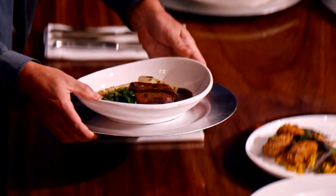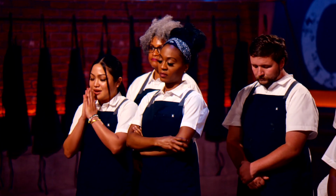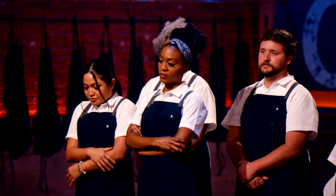Right, this next dish is a version of the classic Peking duck breast. Whoever cooked this dish is one to watch. They've nailed the cook on that duck. Skin, nice and crispy. This right here is next level. It's crazy because I started off so insecure about it, and I really hope my dish saves us from going to elimination today. So, go ahead.